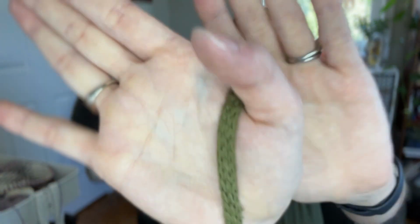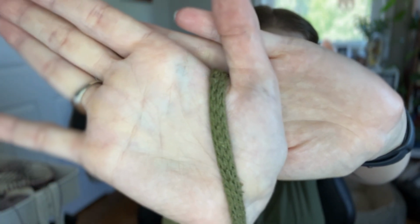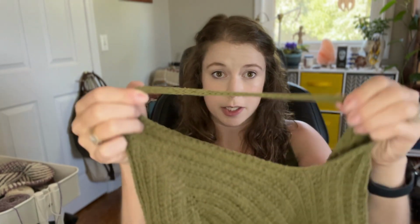It's like a security blanket. So this one, instead of an I-cord or a round I-cord, I did a flat I-cord. So I increased the number of stitches at the top of the triangle to 6, and then I did knit one, slip one with yarn in front, knit one, slip one with yarn in front, across. And you just do that until you get to the end. And they're very short because I know it's going to stretch.